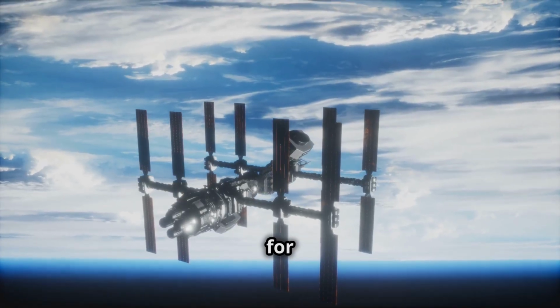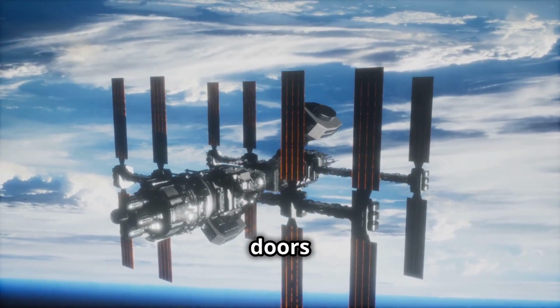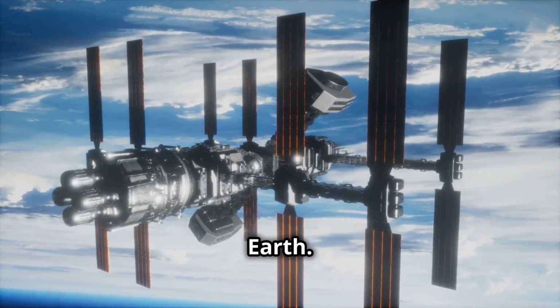In conclusion, the International Space Station is a beacon of global collaboration and scientific discovery. It's a stepping stone for future deep space exploration and commercial spaceflight, opening doors to humanity's future beyond Earth.